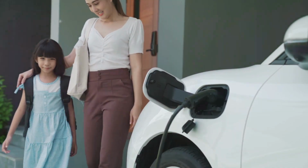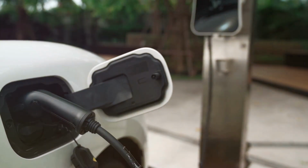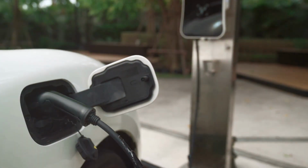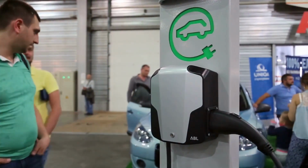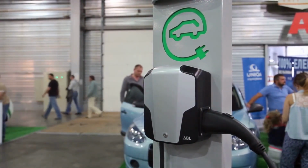Now that you've got your head around battery sizes, let's talk about charging them up. Just like filling up your petrol tank, charging an EV is all about getting the juice flowing back into the battery. But unlike the good old days of fuel pumps, EV charging comes with a whole new set of terms and technologies that can make your head spin.